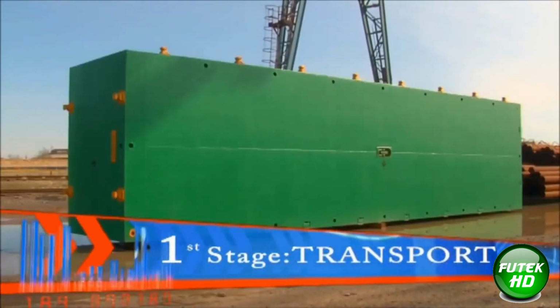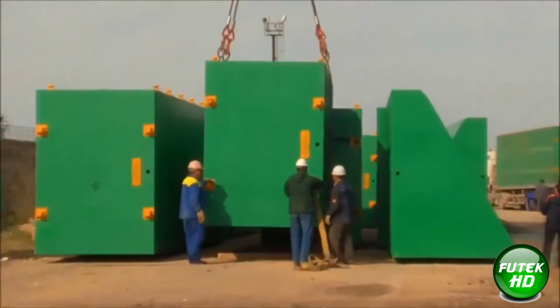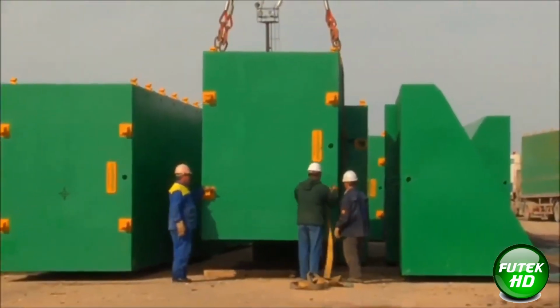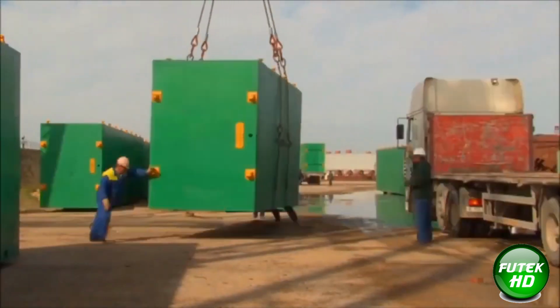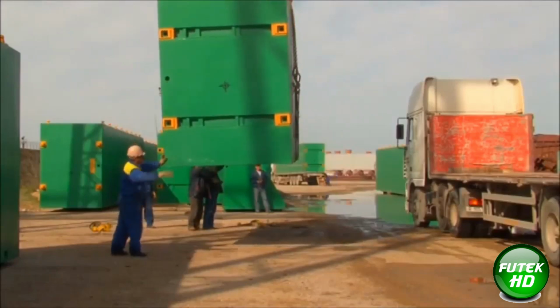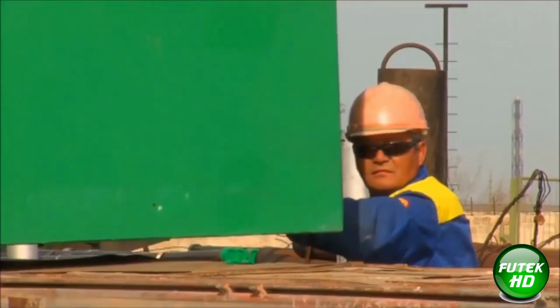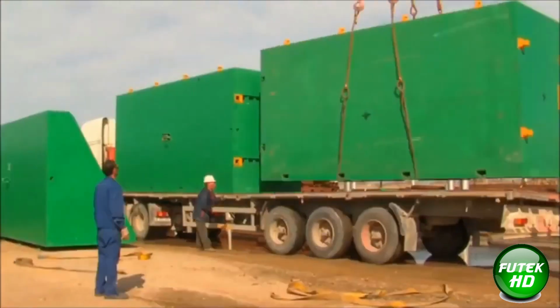One of the defining features contributing to its transport convenience is the modularity of the pontoons. These units are engineered to be modular, allowing for easy disassembly into compact components. This design enables efficient packaging and loading onto trucks or standard shipping containers, optimizing space and minimizing transportation costs.